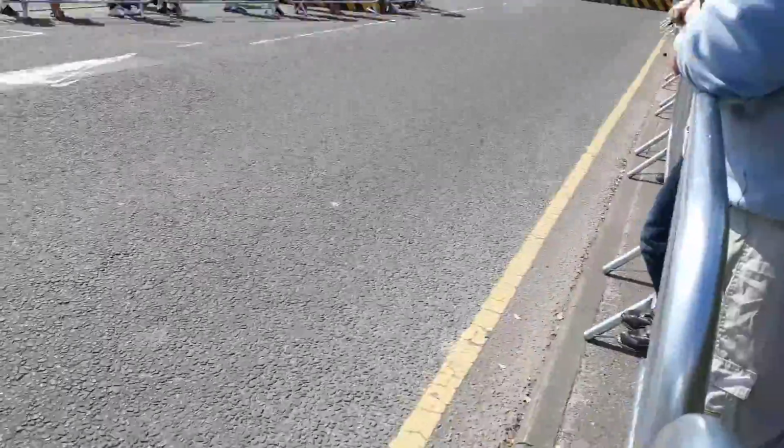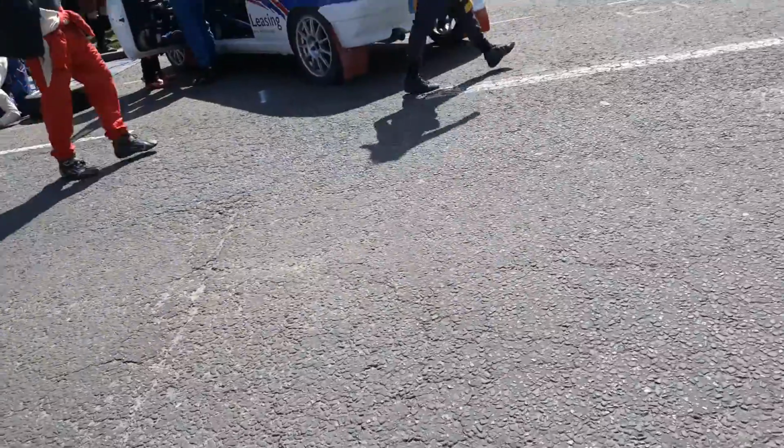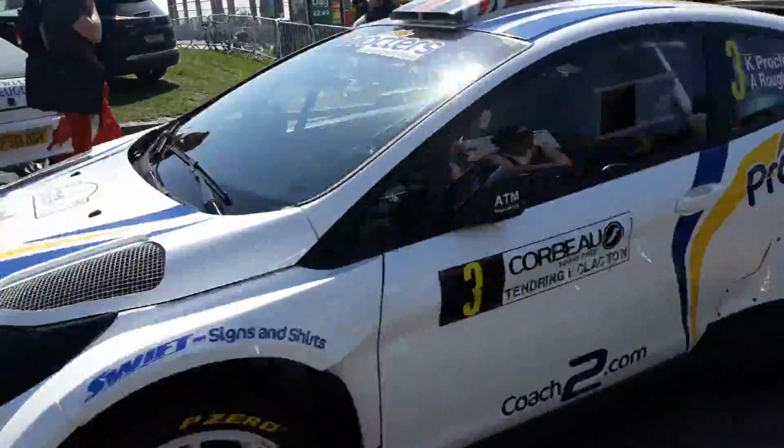Oh, I know that. What's that? Now, have they taken the logos off the front? They took the logos off it. That was a Ford. Yeah.